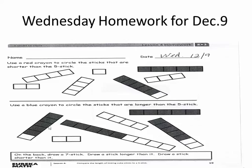So let's count and find out if this stick here is longer than the 5 stick they have given. 1, 2, 3, 4, 5, 6. 6 is longer than 5 because 6 comes after 5. So any number that comes after 5 is actually bigger, and those sticks are going to be longer than the 5. So please circle those numbers that come after 5 with a blue crayon.